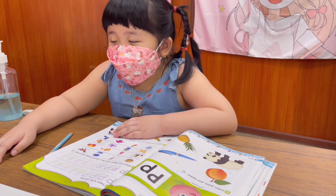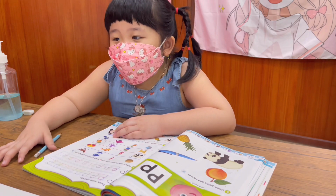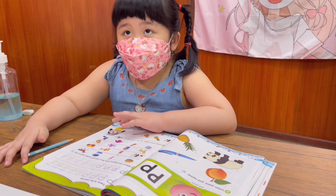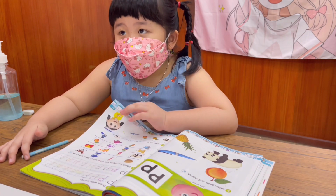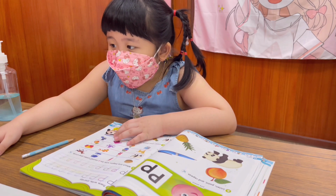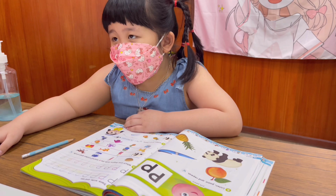Blue. Okay. Like this one. Blue pen. And here? Panda. What color is the panda? White. White and? Black. Very black. Good. And what fruit is this? Pineapple. Can you say pineapple?